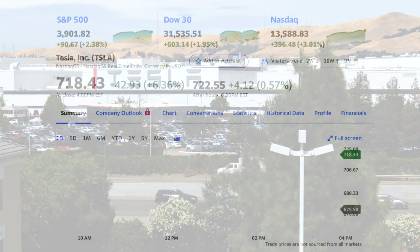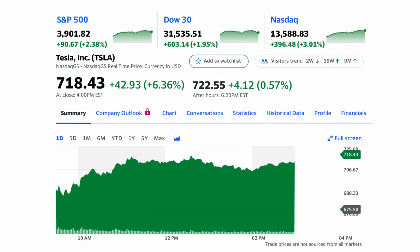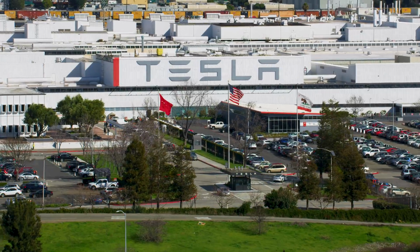Strong start to the week for Tesla stock, with the Nasdaq bouncing back today as well. The Nasdaq finished up 3%, Tesla finished up 6.4% to $718.43.